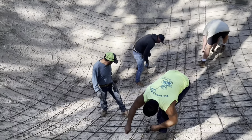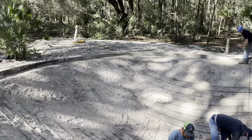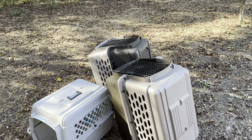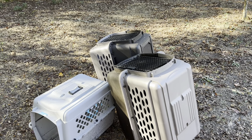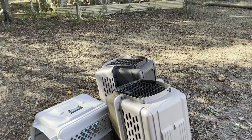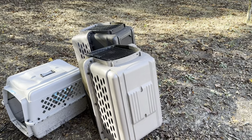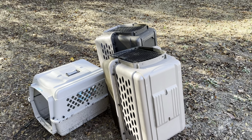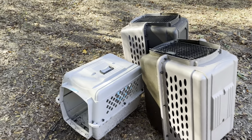So here's some progress on the second gator pond. They are setting up the rebar and getting everything ready to be able to concrete. Tomorrow we're gonna pick up the new fur farm foxes. I have such a hard time saying that, like 5 times a day. But now I gotta clean out these carriers right here. They've just been sitting under the deck getting rained on and covered in dirt. So I gotta clean these things out now.